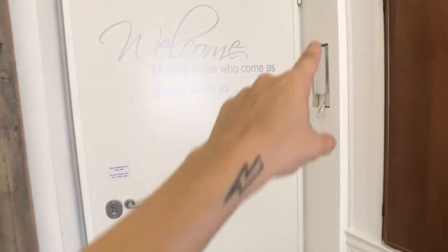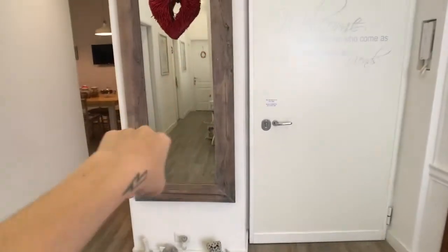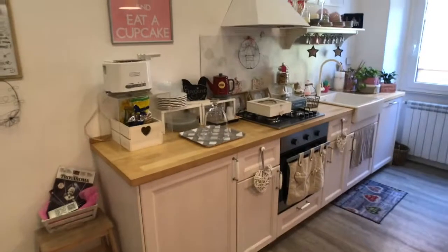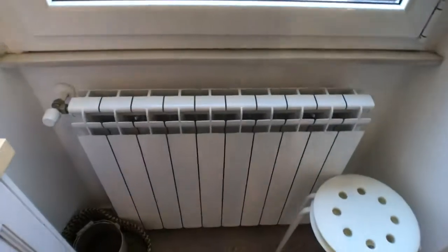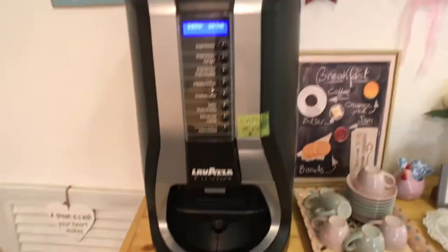So you got the main door here with the doorbell, and this is the little hall, really stylish, as I said. Here you got also this very big mirror, and here we enter this beautiful and very big kitchen, which is fully equipped, as you can see. So here you got the stove, you got the oven, the microwave, this is the sink, and here you can find all the mugs and glasses, and here you got the dishwasher, you got the eating center here, and the AC right there. Also here, you got an espresso machine. So really, really beautiful and lovely.